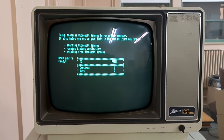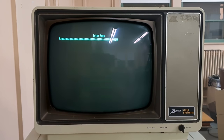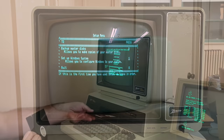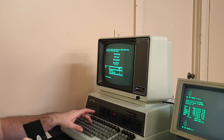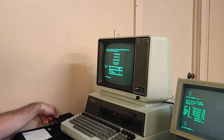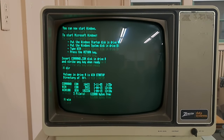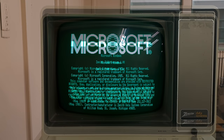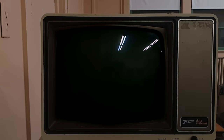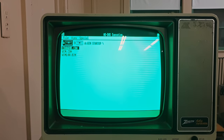As this Z100 doesn't have a hard disk, we'll be doing a floppy-based installation. On the whole, the installation isn't much different than the PC versions, although the nice IBM extended character graphics are notably missing. After doing all the necessary disk swapping, it's not too long before we're brought to the Windows splash screen and DOS executive. On the whole, there weren't any major differences in the built-in applications, with 2 major exceptions.